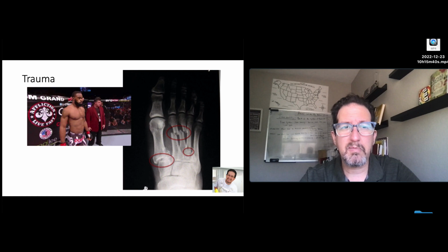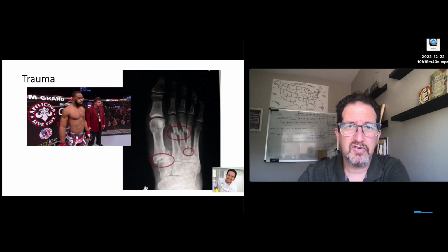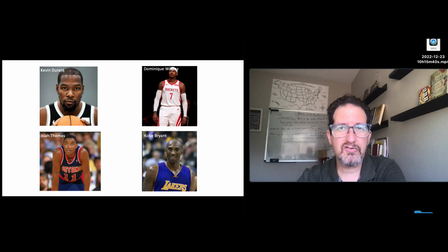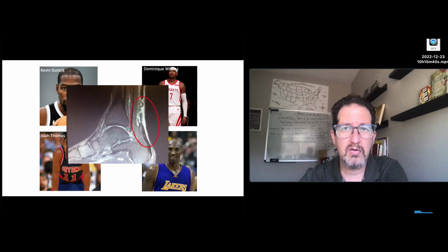We're going to talk about trauma. So, you know, sports athletes such as MMA fighters are oftentimes involved in traumatic injuries. You can see this one where he fractured his metatarsals, managed to keep fighting throughout the rest of the fight on his feet. Pretty strong guy. You might ask, what do these four basketball players have in common? They all ruptured their Achilles tendon. So we're going to talk about soft tissue trauma as well as bone trauma.